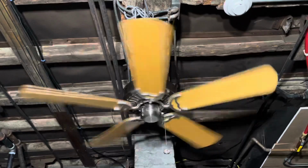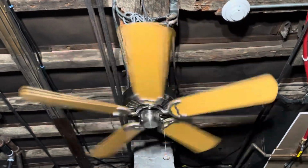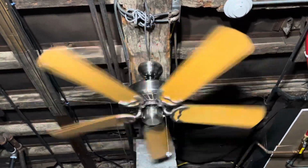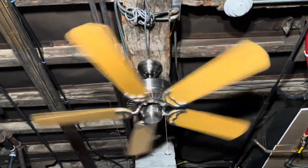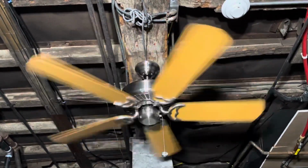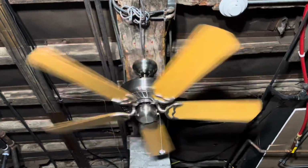It's hard to believe that this fan's actually a 20-year-old fan, but it's because of the finish and how much it looks like today's fans. More so, a lot of today's fans still look like the design and the finishes of most fans from 20 years ago. Brushed nickel and white are the two that have stuck around the longest since that time period. That's still a finish that's selling to this day. Same thing with black, but brushed nickel and white are the two major finishes from around 1999 or 2000 that are still around and selling pretty well.